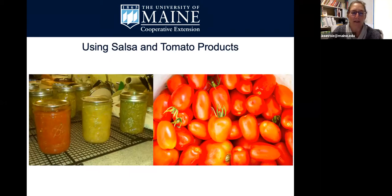Let's start with the ever popular tomato. Jars of salsa and tomato products certainly fill most of our shelves, as those summer tomatoes and the flavor that they bring are always one of the favorites for people to preserve. We love to have our research tested salsa recipes on hand to enjoy with tortilla chips as an appetizer. Certainly one of my family's favorites.